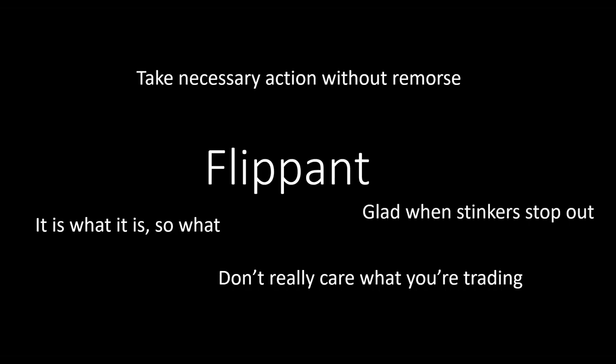And his point was, if I didn't have that attitude to begin with, I never could have made the money. Well, you don't want to blow up, but you want to be flippant in that you don't care what you're trading. You don't want to try to outsmart the market. You take the necessary action without remorse.